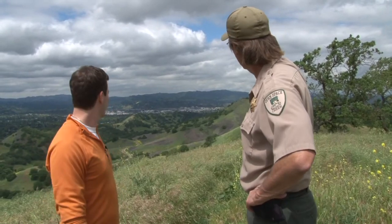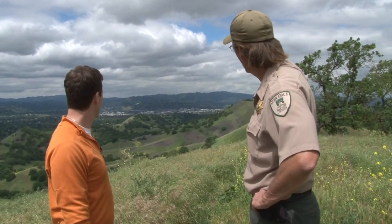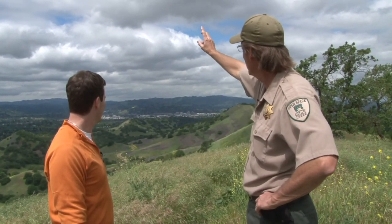You're a good tour guide. Oh, thank you very much. So we're looking at downtown Walnut Creek. Correct, yeah. Downtown Walnut Creek, and then Concord off to the east and north, and Highway 24 heading up towards the Oakland Hills. It's funny when you're actually standing up here, you don't realize how close this is to the action down there, right?